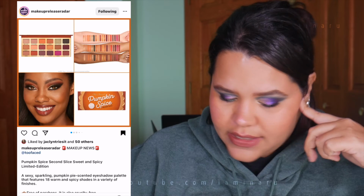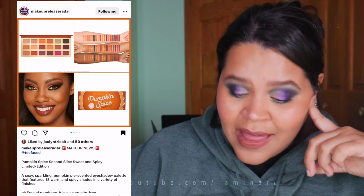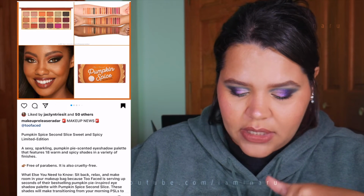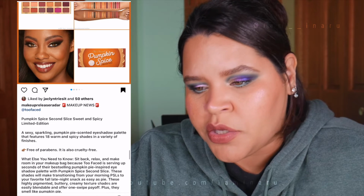So let's just continue. Too Faced is coming out with their Pumpkin Spice Second Slice Sweet and Spicy limited edition eyeshadow palette. A sexy, sparkling pumpkin pie scented eyeshadow palette that features 18 warm and spicy shades in a variety of finishes.